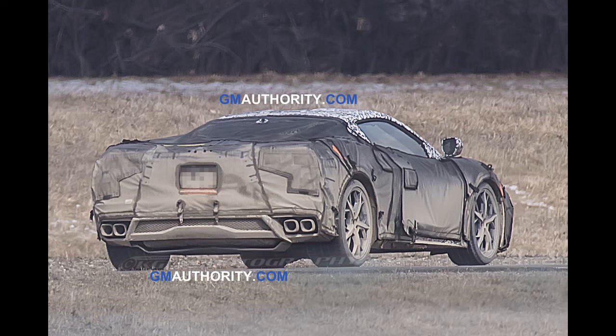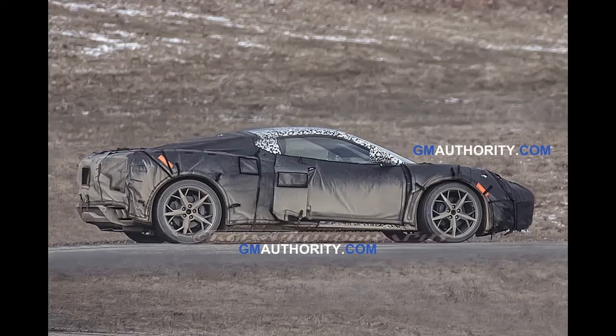So that, ladies and gentlemen, sums up the available spy shots of the 2020 mid-engine Corvette, or Corvette Zora, as it's been codenamed.